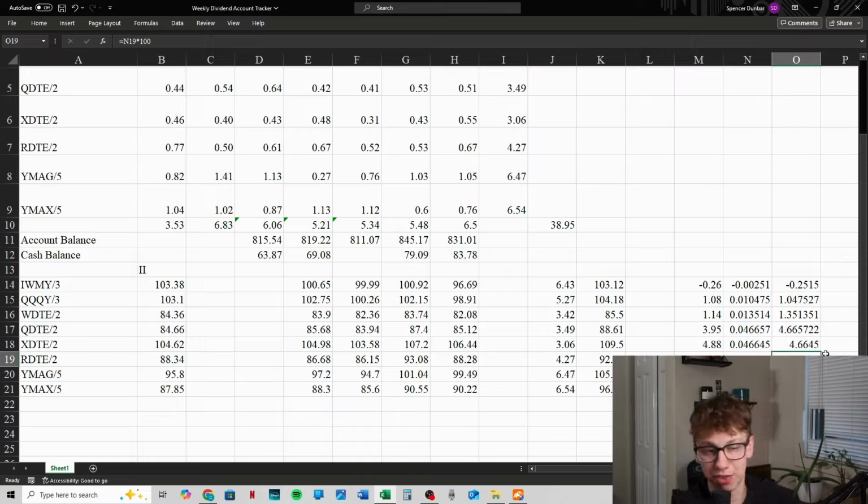Are you surprised by the YieldMax funds having such a good return? Because I am. I'm blown away by it. I never would have guessed. I would have put it right around the Defiance funds, but it's been blowing those out of the water, as well as the RoundHill funds.